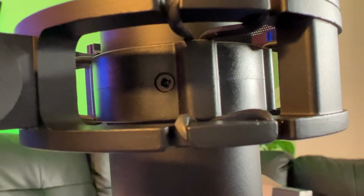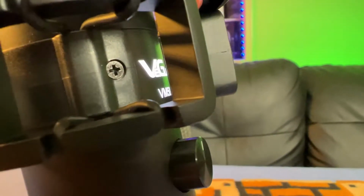I'm seeing that this shock mount is actually screwed into the microphone, techies and gamers, by 4 little Phillips screws digging through the shock mount into the mic. So we will not be dismounting this at any point. They send it to you with the intention of never having to remove this microphone from this shock mount. All right, so one-stop shop, one entire thing, no putting together. It's straight out the box. You plug it in and you're ready to go.